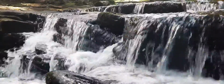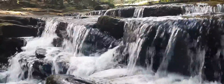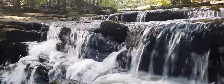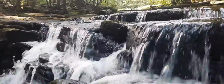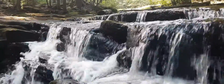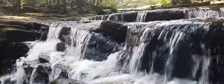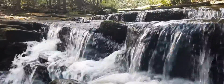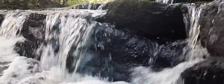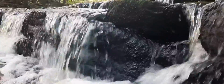Yeah, I'm getting wet to do this shot. How cool is that? I'm like 2.5, 3 feet. Incredible. Fucking sick.